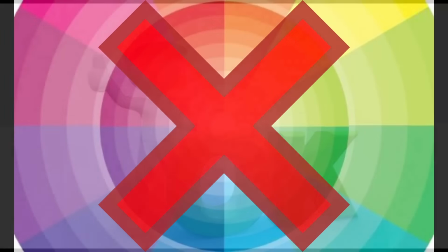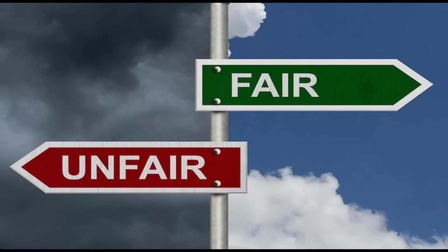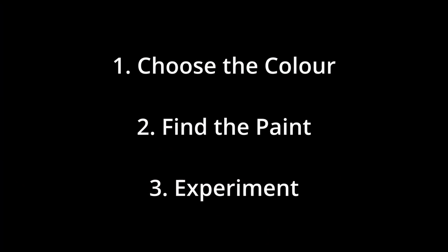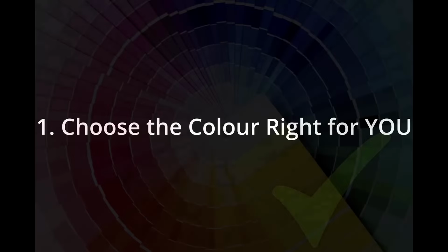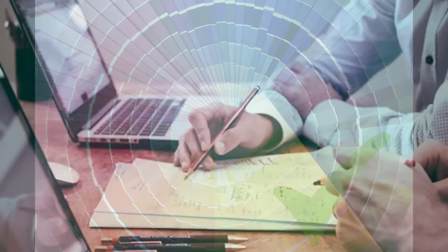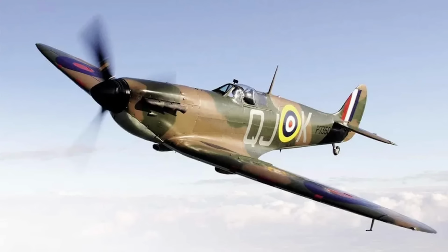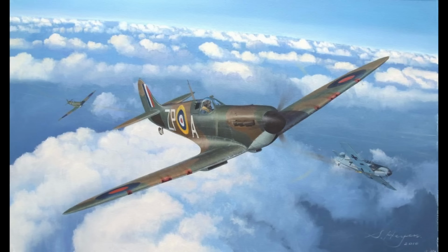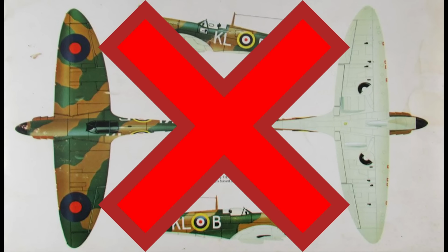Okay Alex, colour doesn't exist, and even if I have the exact paint my subject is painted in, it'll be wrong. How does that help me paint a model? It's a fair question. Well, I want to try to convey 3 distinct but related concepts to you in this video. Firstly, use the colour that looks right to you. Do your research, it's the most important part of improving your modelling, and find some good pictures of what you're making. It doesn't really matter if they're photos or drawings, this is about what you are trying to create, not doing what somebody else tells you to do.